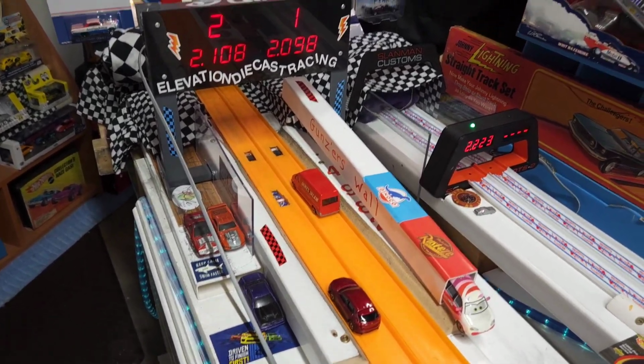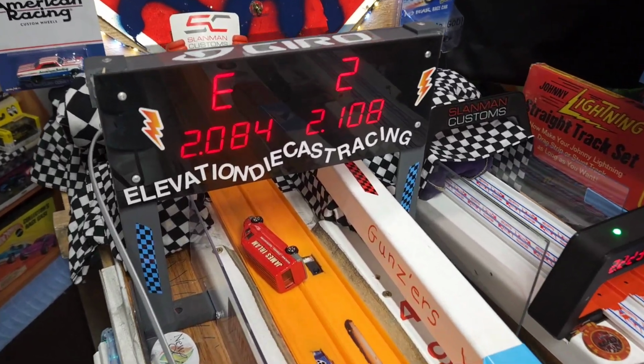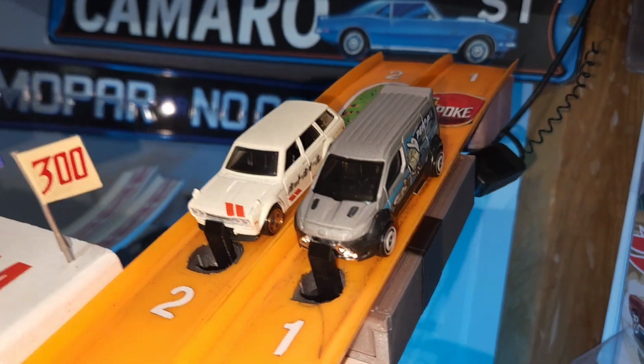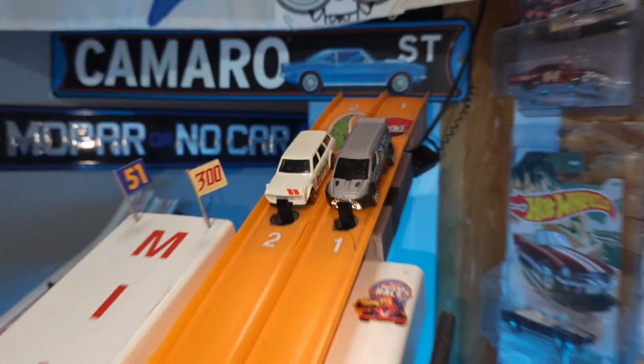Let's switch those lanes up. 2098 will be the time to beat. Wow, Transit getting faster. 2084. That puts away the Tomica. And then there was one Transit van left, taking on the other wagon, 510, from the Hot Wagons.